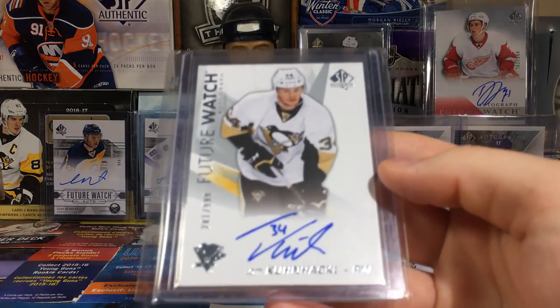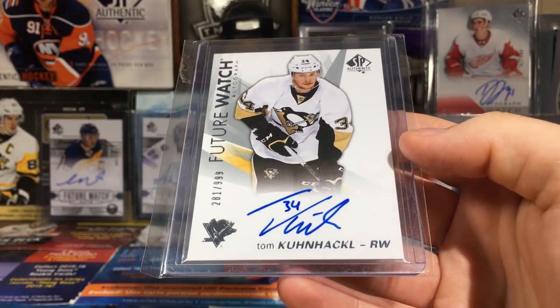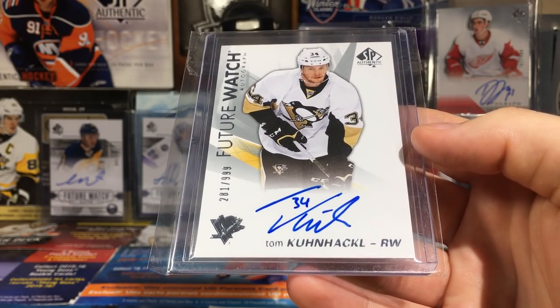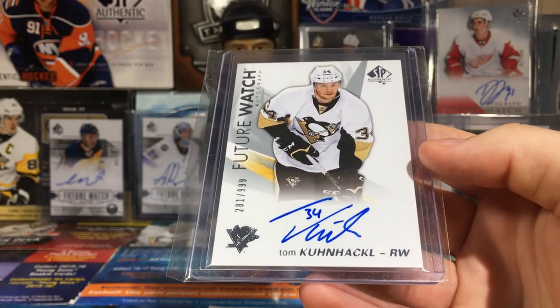Next up is a guy that signed with the Islanders recently, Tom Kunackle. He's a pretty solid fourth liner, pretty much. He's just a designated fourth liner. Does have two rings now, so yeah, Tom Kunackle.